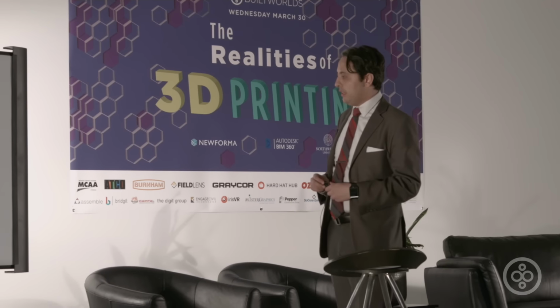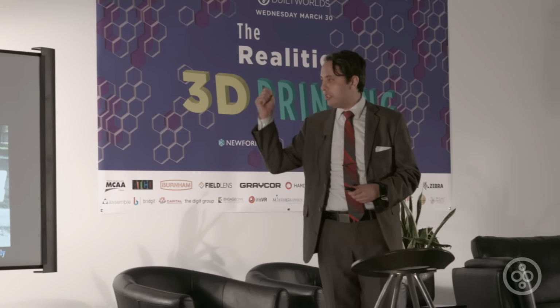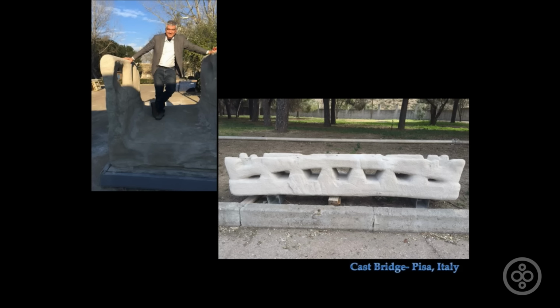Here we are with respect to a cast bridge that we produced. We do a lot of these sculptural one-offs at our Italian facility. Our headquarters there is located in an aircraft hangar where we have our manufacturing plant, as well as storage for a lot of these one-offs that we've been producing.